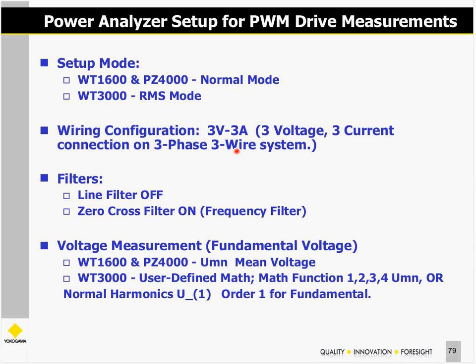Wiring configuration. Typically, I suggest you use the 3V, 3A, 3 voltage, 3 current connection. Look at all 3 voltages and all 3 currents. The best system, especially if there's any possibility of being unbalanced.